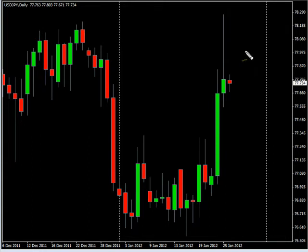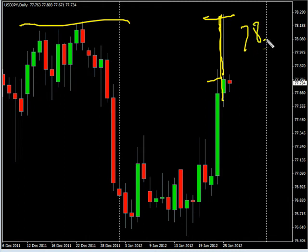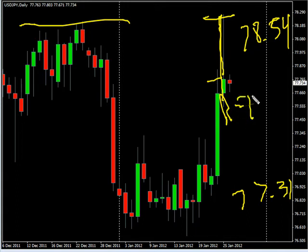We're looking at the US-Japanese yen pair. This pair surged to the upside much higher, ran right into previous resistance, pulled back significantly prior to the close. Look for this pair to potentially go as high as 78.54, possibly down to 77.31. Look for some resistance around 78.25 and look for some support around 77.50.